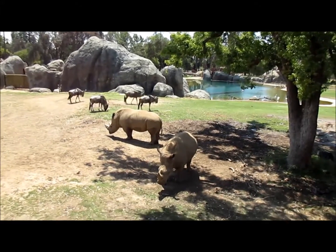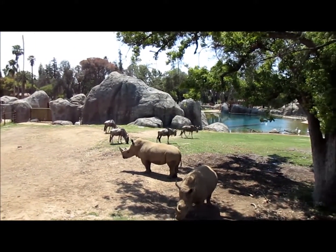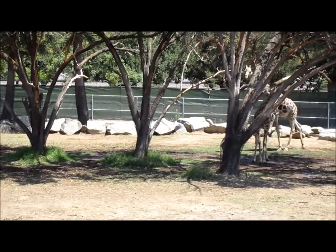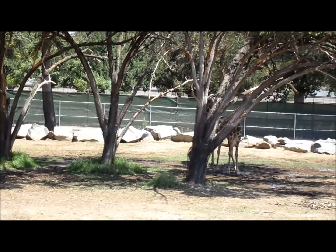We have white rhinos here in the foreground, wildebeest right behind them, living in the same environment as they would in the wild. And now the exhibit wraps all the way around here. This is where the giraffes like to hang out. They have a family herd of about half a dozen reticulated giraffes.